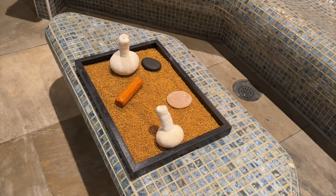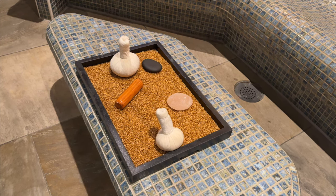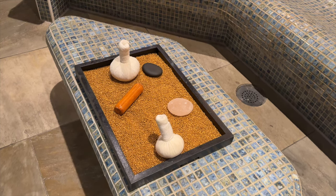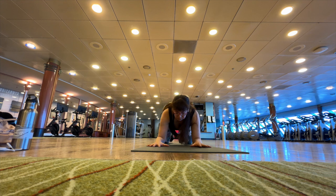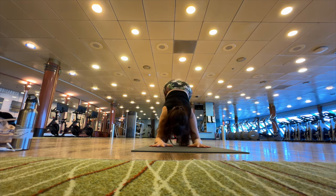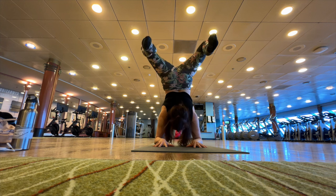To reiterate, this spa had 1 bench, 2 steam rooms, one that only fit 2 people really, and 1 sauna. Anyway, okay, I'm done with my spa tirade, and I'm ready to move on to my fitness center tirade. I was today years old when I realized I did not take tour footage of the gym. So I'm going to use this video footage of me training in the gym to talk about the gym.